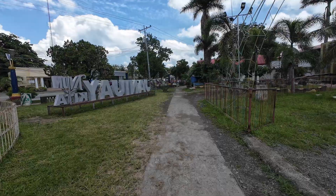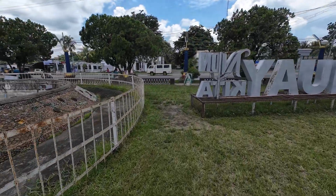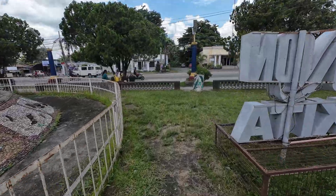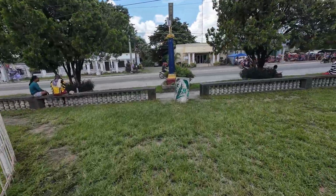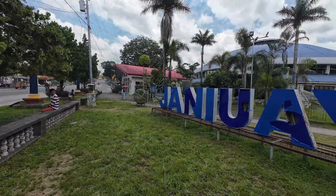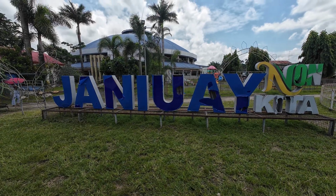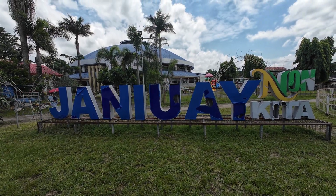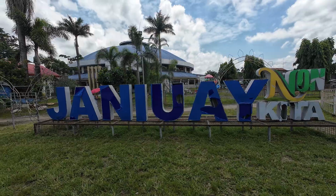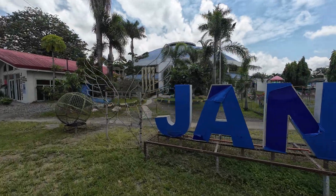Okay, so just like my friend Magnus and I discussed, some of the best things happen when things aren't planned. And so from Cabatuan, we have arrived here in Janiuay, which in the local dialect is January. And so this is another plaza.